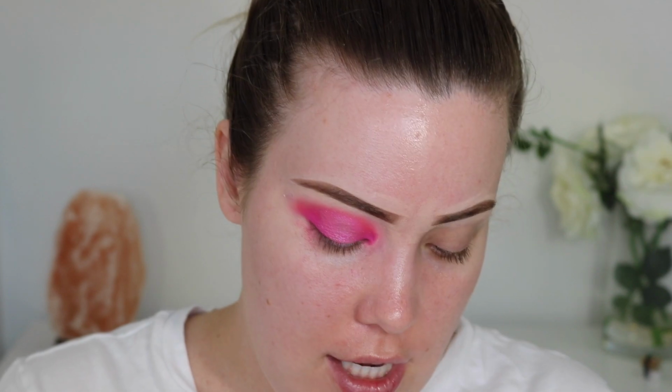Then I'm gonna grab a little bit of glitter adhesive. This part's optional, you could just use a damp brush. This is the Anastasia Beverly Hills one. And I'm just going to apply it to the center of my lid, right down the middle there. I'm just gonna do this with my finger.